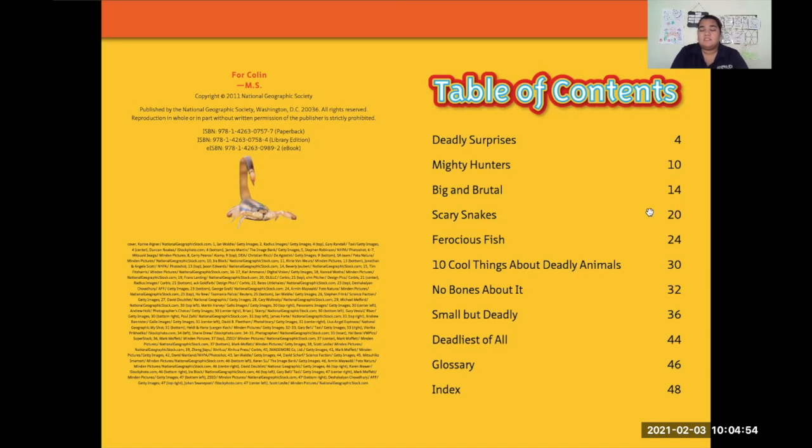So this page is a page with a table of contents. And this page is a page that shows you what animals are going to be talked about in the book. So it has like a list here of the animals and the page number that you can find those animals on. And this book is a long book, so we'll be reading it a couple of times. I'll be reading the first half of the book today, and another day we'll be reading the second half of the book.